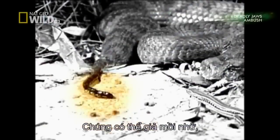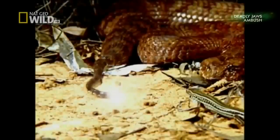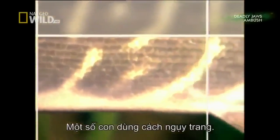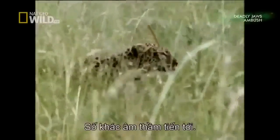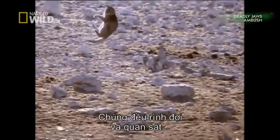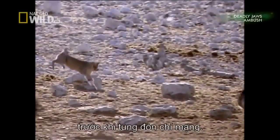They may use lures as bait. Or traps to hide in. Some use camouflage. Others a silent approach. They all wait and watch before they strike their deadly blow.